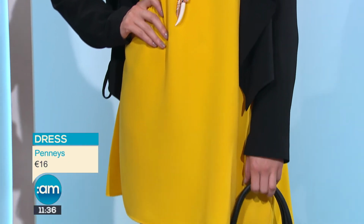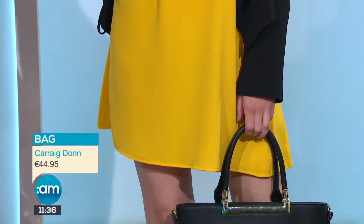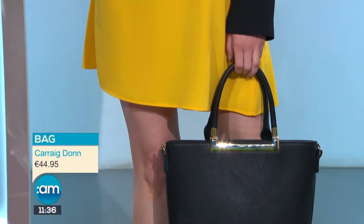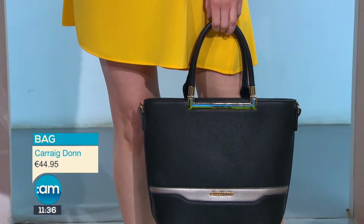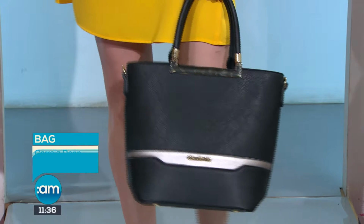And again, the necklace just brings it in nicely. The length, as well as we go down, it's a comfortable dress, ideal for dinner. So nothing too tight on the midsection. And again, the bag to carry everything you might need with you. And you could even fit a pair of flats in that. That's from Carrick Don. Very affordable outfit, isn't it? Which is exactly what you want.